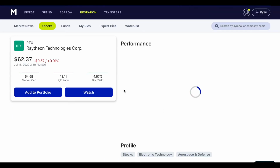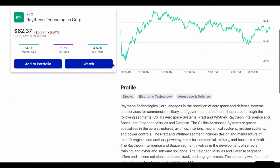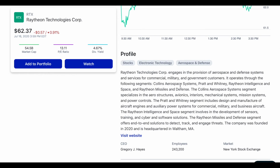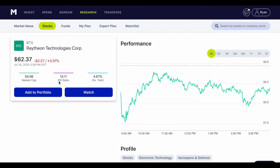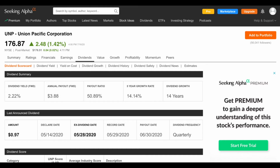I can jump into details for that company through M1, and then it's just going to show you it's got a $54.5 billion market cap, 13.11 PE ratio, and a 4.67% dividend yield. Tells you the sectors that it's in: stocks, electronic technology, aerospace and defense, and then gives you a brief summary of the company. Then obviously the typical stock chart that comes on every stock analysis, and then just some news on it. So that's what M1 will show if you're just looking into a new company. Anyway, so let's get over to Seeking Alpha to check out Raytheon. Their ticker symbol is RTX.